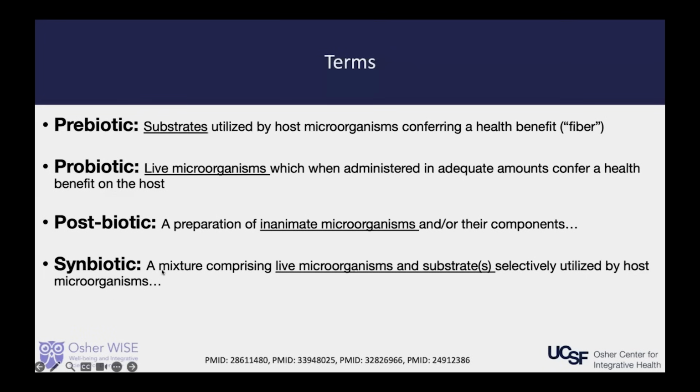To break out into the larger sphere of biotics, I mentioned prebiotics briefly earlier, and probiotics. Prebiotics are substrates utilized by host microorganisms conferring a health benefit. These are fibers. Probiotics, as I mentioned, are live bugs. Postbiotics are actually killed bugs that still confer a benefit largely through direct action on the immune system. And a symbiotic is a mixture of live microorganisms and substrates selectively utilized by these organisms. And I think this is really what we'll move towards in the future: having a mixture of live organisms that we know will engraft and persist, and that you can feed with certain types of fiber or different types of food in your diet.